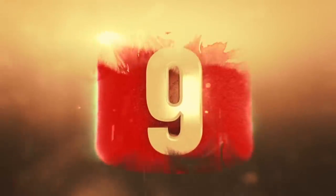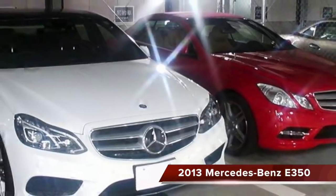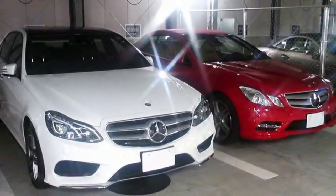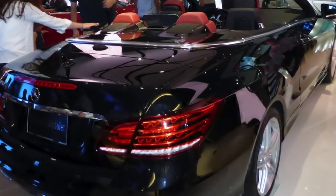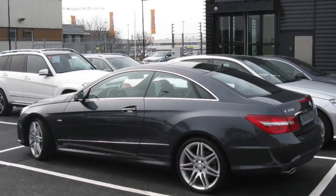Number 9, 2013 Mercedes-Benz E350. The Mercedes E-Class ranks high upon the list as a standout quality used vehicle and is considered to be number 1 on the list of luxury convertibles and luxury mid-sized cars of 2013. It has a V6 engine that can put out 302 horsepower, which is still about half of the new E350. But who cares about all that power when you're trying to look rich?